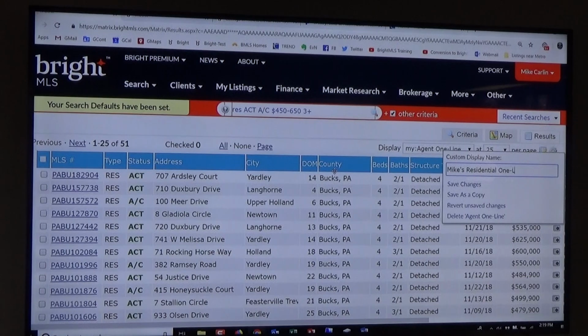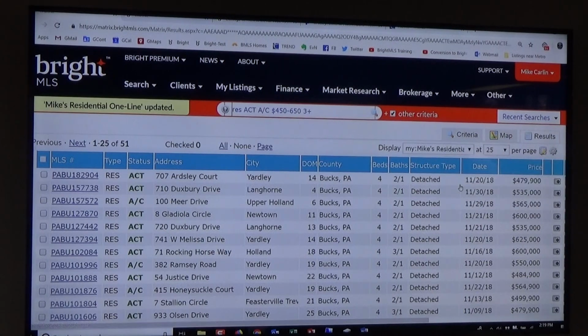And the point of doing this is that you might want to have a bunch of these. You might want to have a residential one line, a commercial one line, a comps one line, because you might want to see different columns for different lists of properties. That's all. So get in here and play with these things. Everything I just showed you, you can do in Trend too.